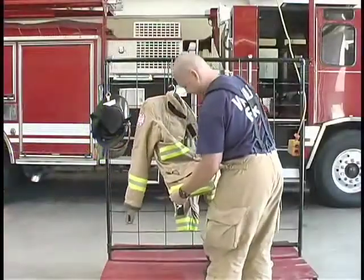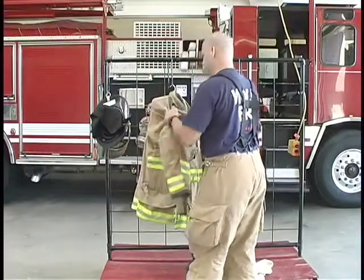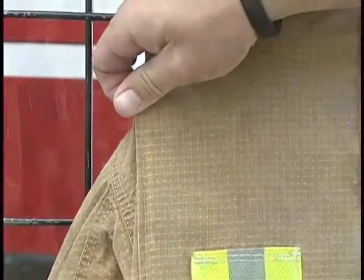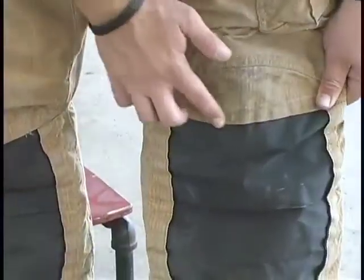It's important to note that exposure to light can also degrade the seams of your gear without leaving visible signs of damage. That's why it's important to examine all seams on all layers of your turnout clothing for loose threads, breaks, skip stitches, or weaknesses. Pay very close attention to seams in high-stress areas, such as shoulders, elbows, crotch, and knees.